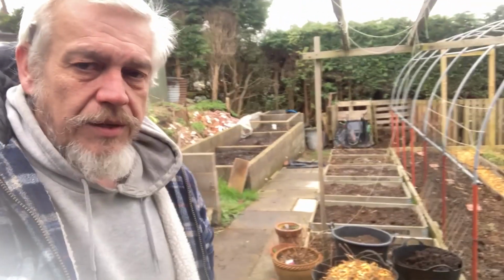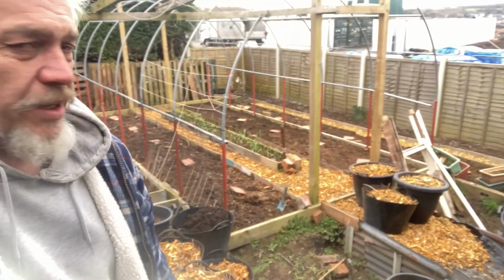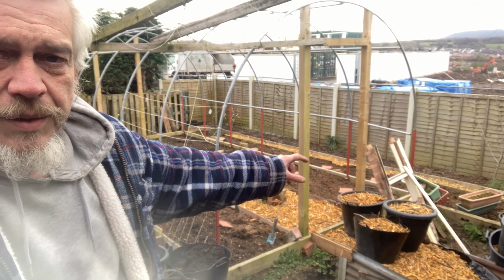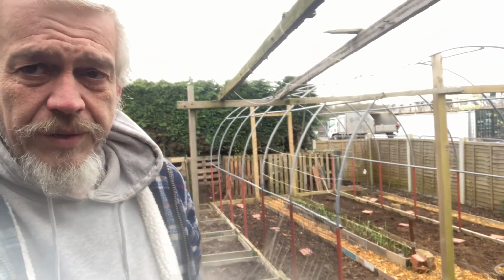So we collected a lot of wood chip, and it's good. We would much rather the trees were there, obviously, but there's not a lot we can do about that. But let me show you the wood chip that we collected. So got all this in the buckets around the place, and I've managed to do the paths of the veg plot. So that's good.